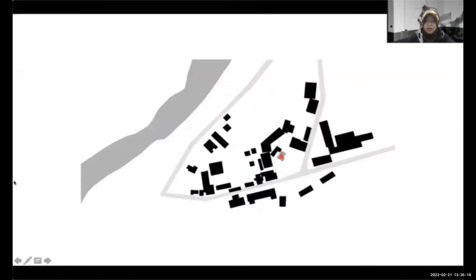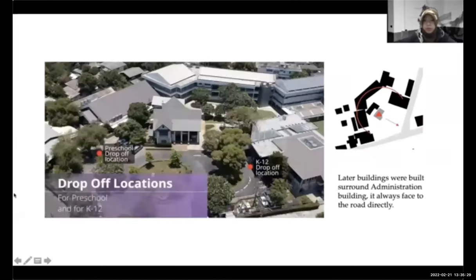Moving on, here are the figure and ground. The red point is where the building is located, and here is the Ping River. The community was on the right side of the Ping River. This picture shows later development of CMIS. You can see they treat this building as the face of the school. It directly faces the road, and every time people pass, they can very obviously see this building at first sight.